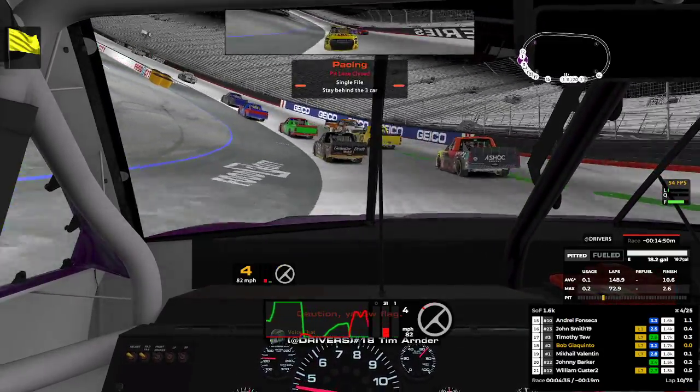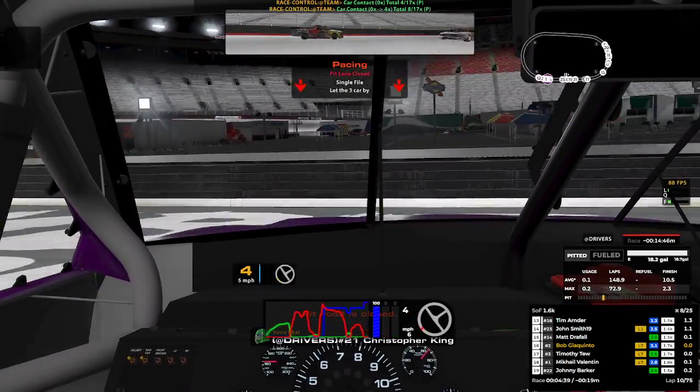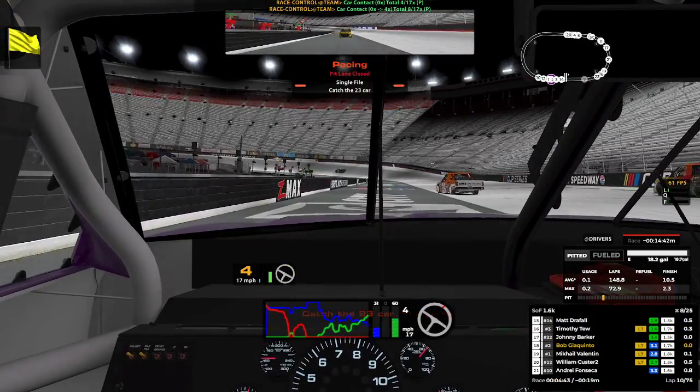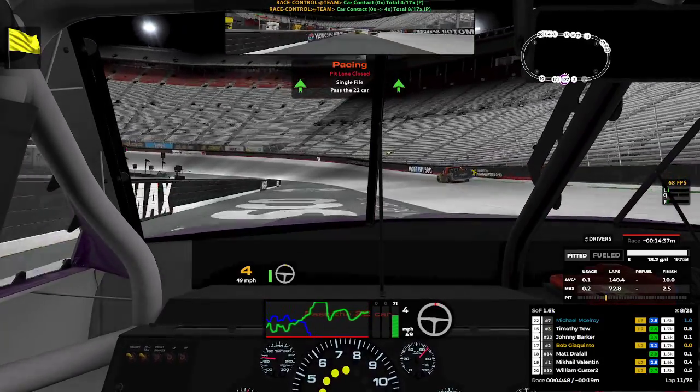Wrecking, wrecking. Yellow flag. Wrecking. They want you in single file. Pace car is out. Pits closed. Sorry, Annabelle, getting Lenda into you. 3 car, you had the position when the yellow flag came out. Catch up, 23 car. Pass up, 22 car.